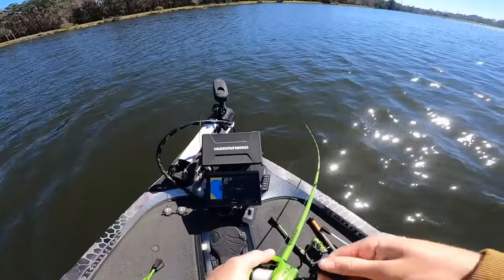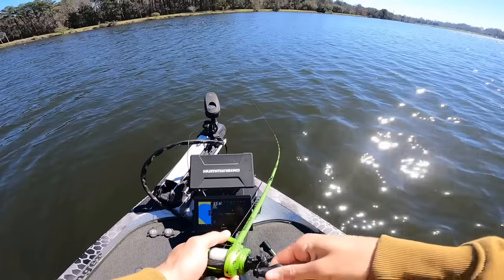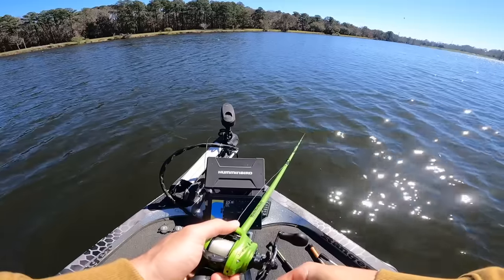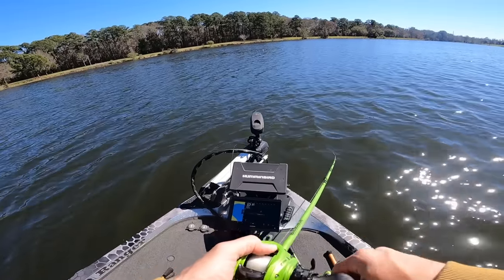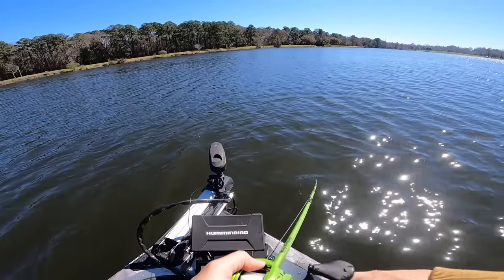That bird tried to get my... No. You're not allowed to get my bait. That bird tried, man. Dude, this 8XD, whole different story. I can get down on that 16 foot like it's nothing.